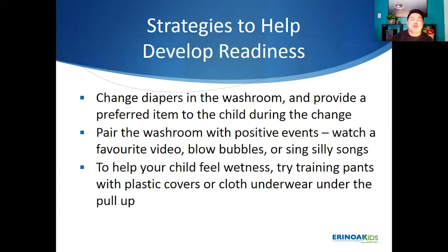Diapers these days are so good they actually may not allow the child to feel wet enough to be uncomfortable. And that's an important indicating factor for a child to know when to use the washroom, is feeling wet and feeling uncomfortable. Wearing underwear between skin and the diaper is a good way for them to start noticing the feeling of being wet without any unnecessary mess.